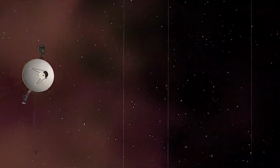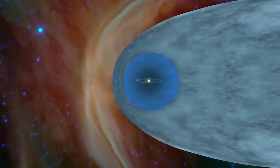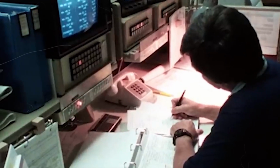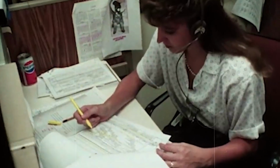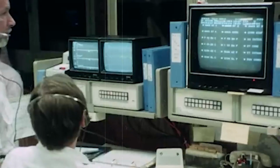However, Voyager II's crossing happened during a peak in solar wind activity, contrary to predictions based on solar cycles. These unexpected findings expose the limitations of our theoretical models and emphasize the importance of real-world data.